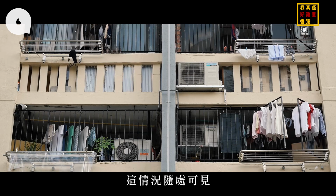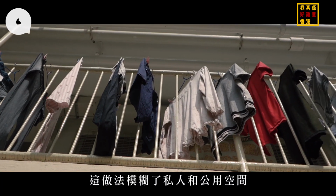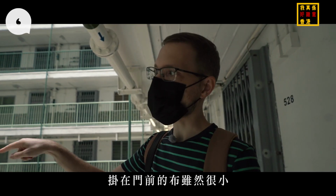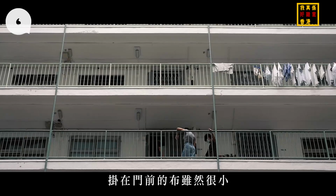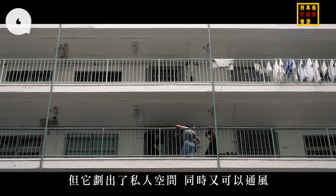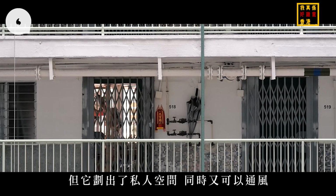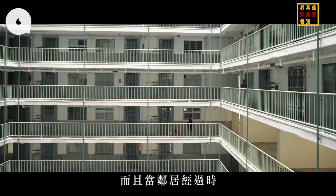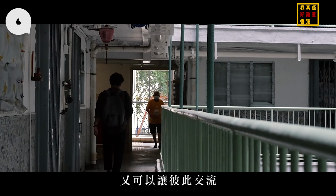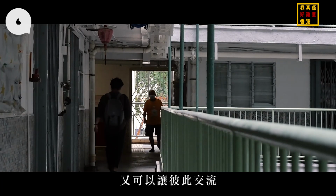You see it everywhere. It's like a kind of blurring between the private and the public space. The piece of material that's hanging over the doors, you know, it's only quite small, but it gives a little bit more privacy, but also allows for ventilation. And also means if the neighbours are passing by, it kind of creates a way for the neighbours to interact with each other. I think so.